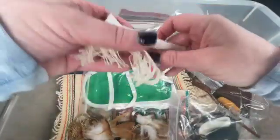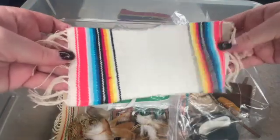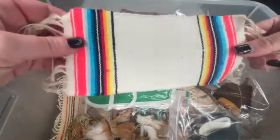Here we have more like a Southwest blanket, very pretty, and I really love these really vibrant colors. And it's in overall nice condition.